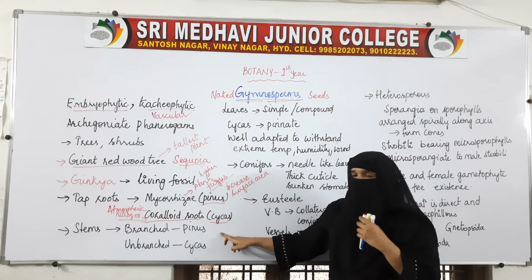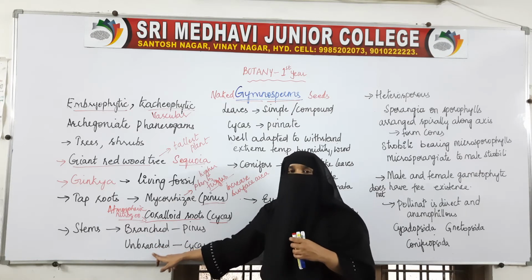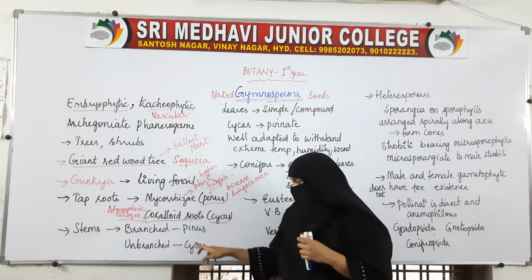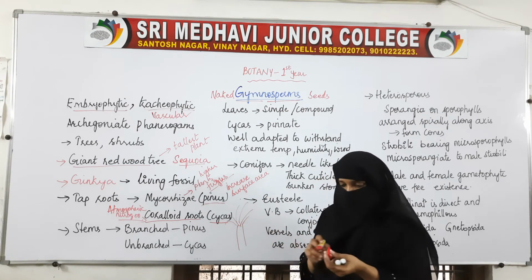Now coming to the stem, in some plants the stems are branched, and in some plants the stems are unbranched. In pinus the stems are branched, and in cycas the stem is unbranched. For example, it is like this.